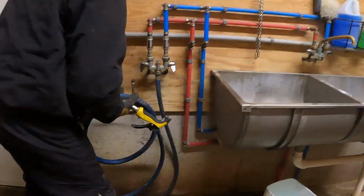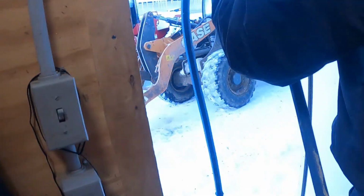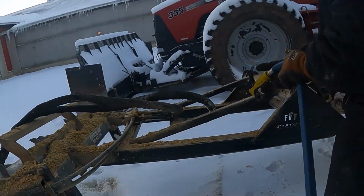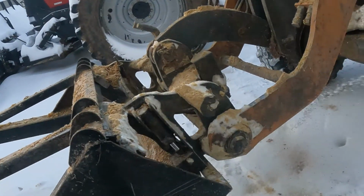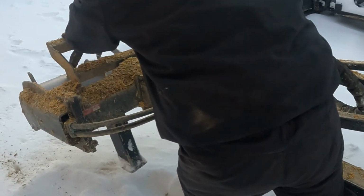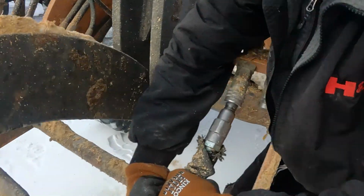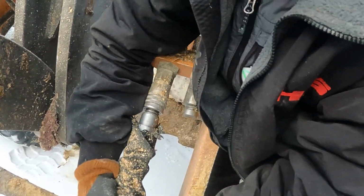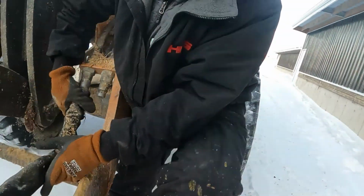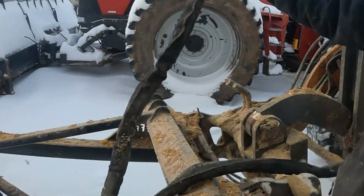Just getting those. Got her? Yep. Okay. Come on out. I think it's the facer in there. Very stiff oil this morning. Oh, look at that. That one's on. I think this other one's closed. These hoses do not want to move very well.